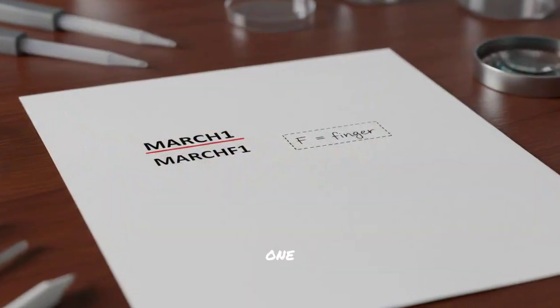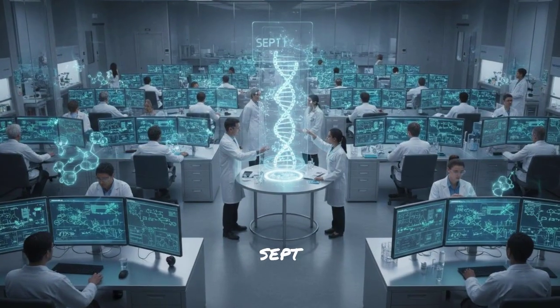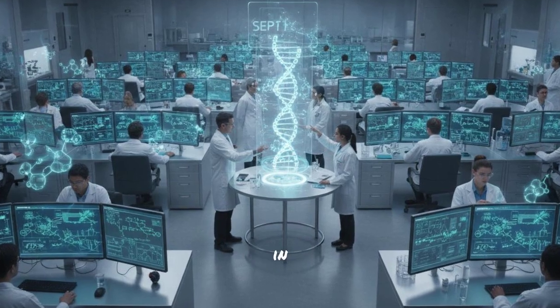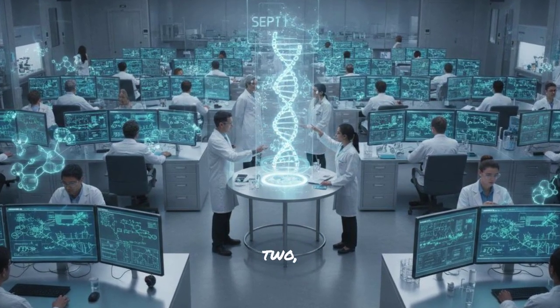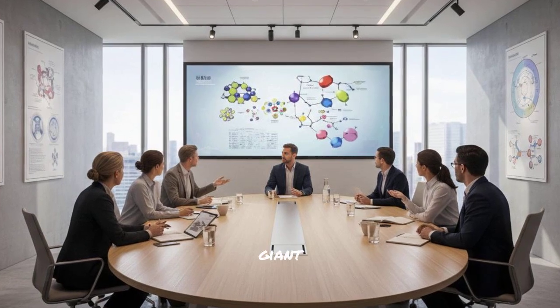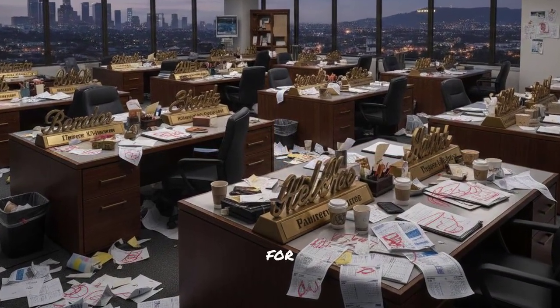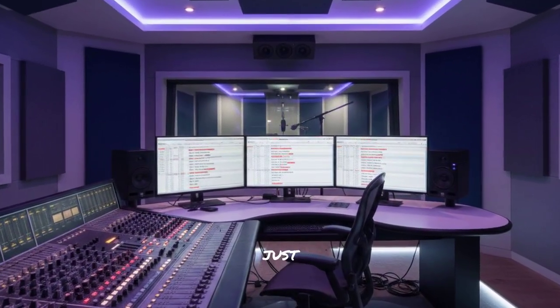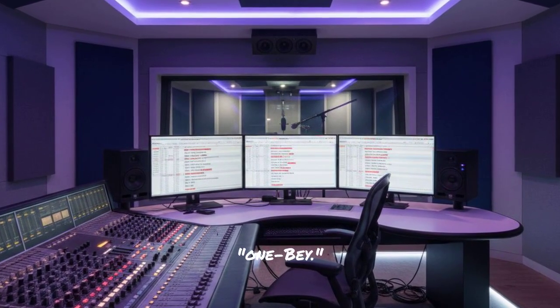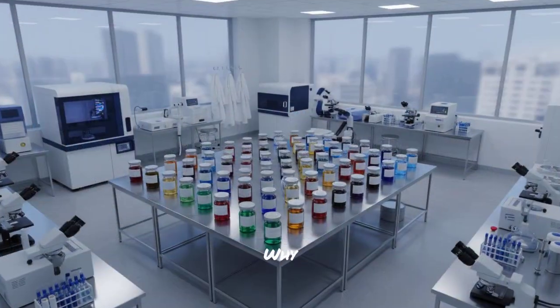For example, MARCH1 became MARCHF1, where the F stands for finger. SEPT1 turned into SEPTIN1. SEPT2, SEPT3, and others followed suit. It was like a giant group of celebrities changing their stage names to avoid being mistaken for calendar entries. Beyoncé might become Beyoncé Fowles just to keep Excel from turning her into 1 Bay. Okay, maybe not, but you get the idea.